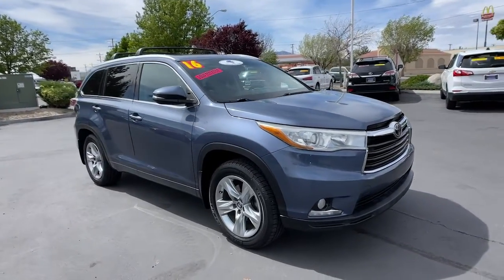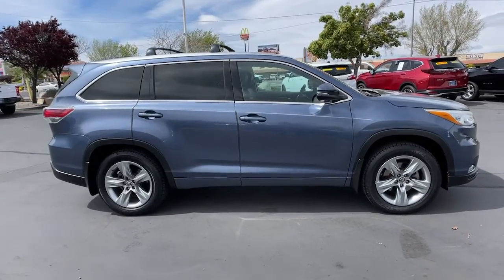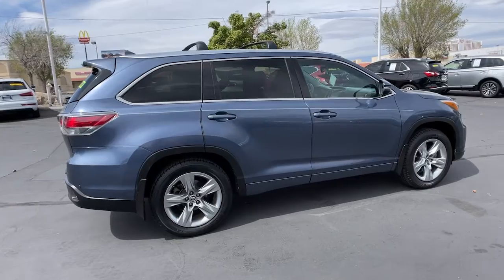This could be the car for you. The 2016 Toyota Highlander. This vehicle still has fewer than 120,000 miles on the clock, so it won't last long.